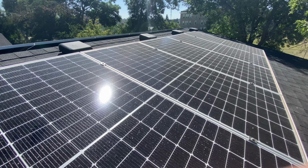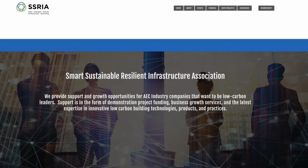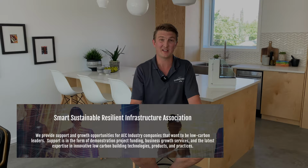possessions. This project enlisted a passive house home designer, and it was so innovative that it also attracted funding from the Smart, Sustainable, Resilient Infrastructure Association. Well, aside from our homeowners that we worked with here, we also worked with our passive house planner who did all the modeling for this passive home. That was Kevin Brown at Nickel Design. As well, this house was granted funding from the SSRIA. That's the Smart, Sustainable, Resilient Infrastructure Association.